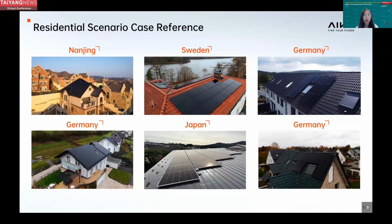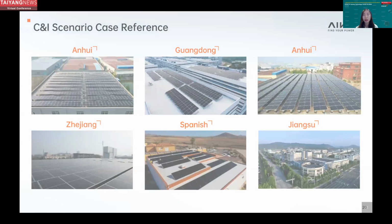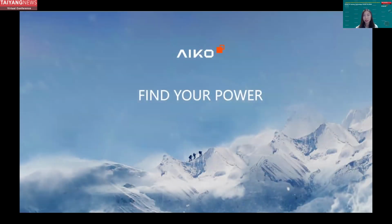And also there is some case reference for the residential scenario projects we have, and also for some commercial projects we have right now. So that will be the end of today's presentation, and feel free to ask any questions you want.